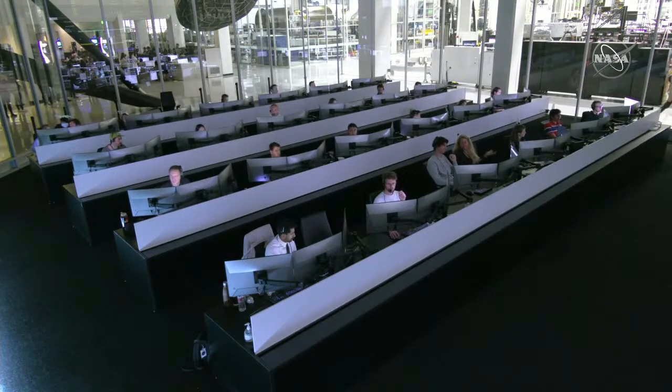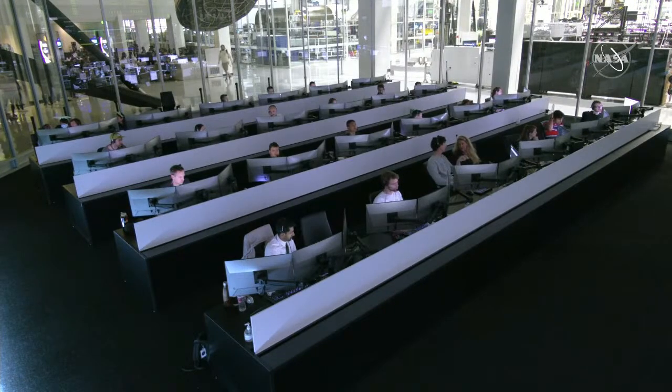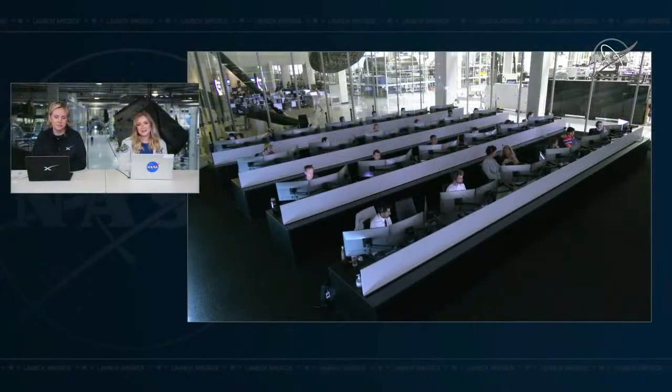As you just heard there, we just got word that Dragon exited the keep out sphere. As Sandra mentioned, it's an imaginary boundary around the station. The next event that we are standing by for is for Dragon to exit the approach ellipsoid.